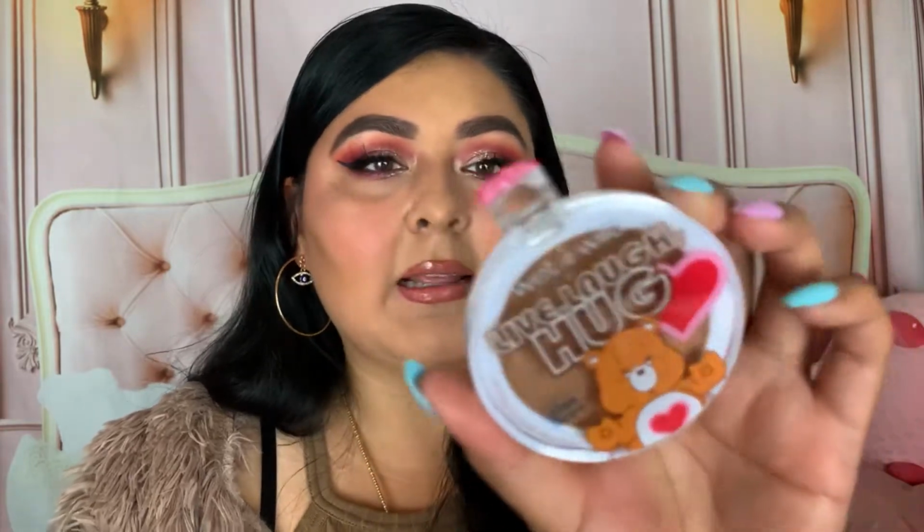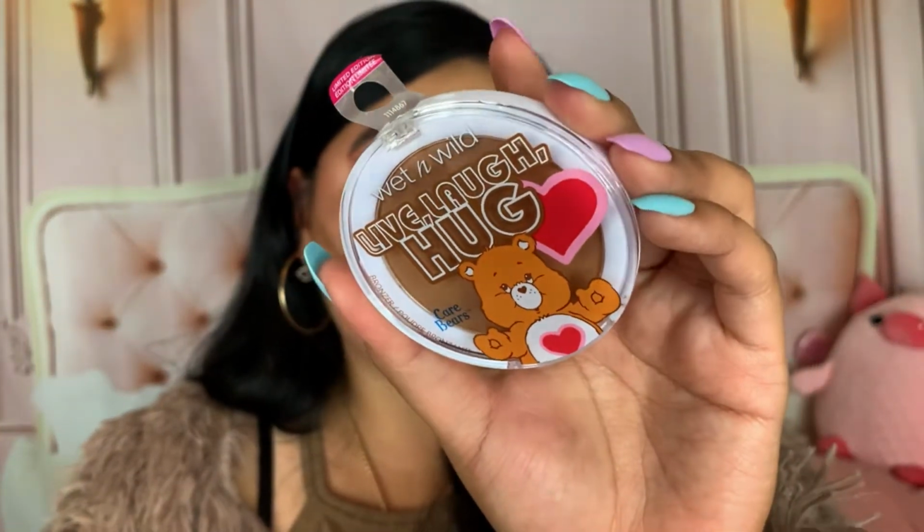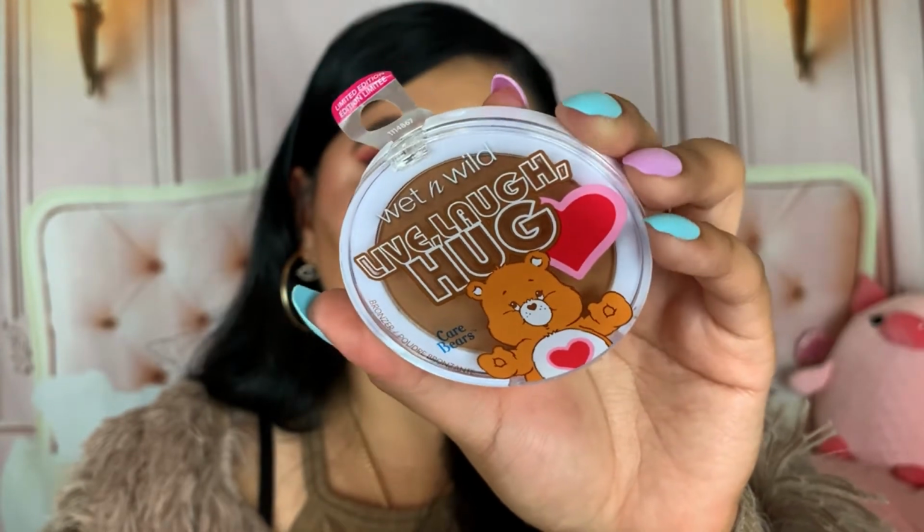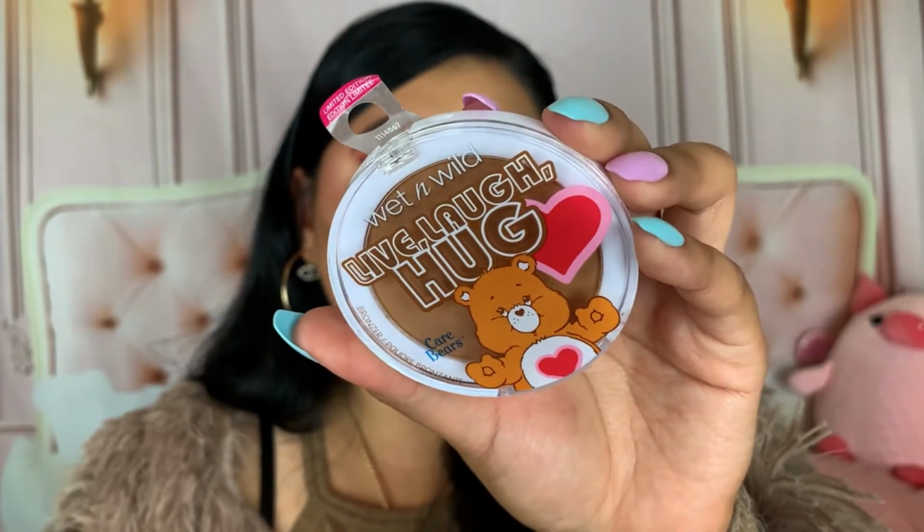So now we're going to get into the Ulta finds. The first one here is the Wet n Wild Live Laugh Hug Care Bears bronzer, which I think is going to make up for the LA Colors bronzer being shimmery. This is a matte bronzer, hopefully, and this one's in the shade Live Laugh Hug. We did run across the lip glosses as well and other products from this collection, but this is the one that called out to me. For my collection, I feel like bronzers is what I have least of, so I did want to pick up another bronzer and just see what my thoughts are on it.